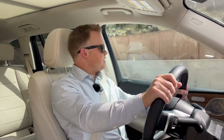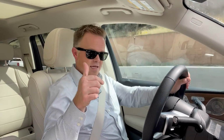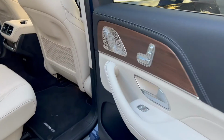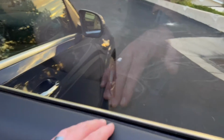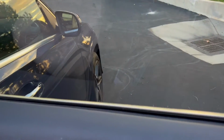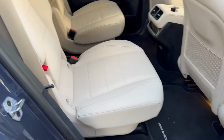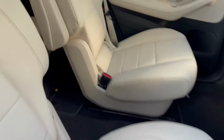The second row is pretty good. There's great leg room. You can't move them back, but you can move them forward, which is nice, especially for the third row, which I'll talk about in a second. The seats aren't amazing. They're very comfortable, but not incredible. And there are some interesting features missing out of the second row. Ventilated seats and pull-up shades from inside the door are missing, along with some other things, like numerous charging ports.